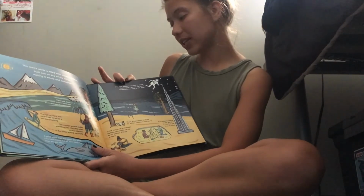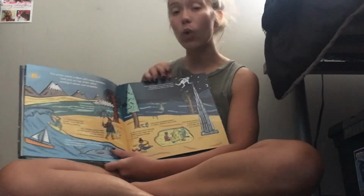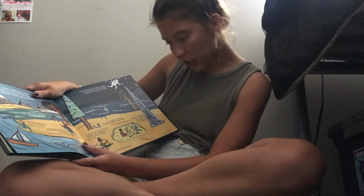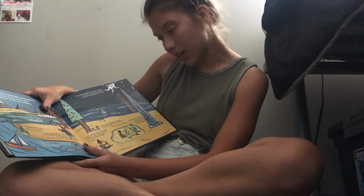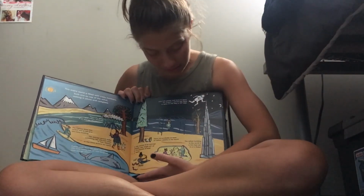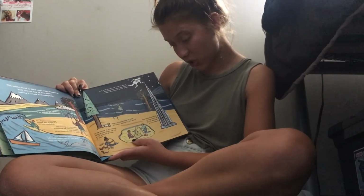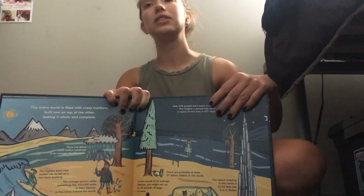Only 546 people have been in space. The longest a person has spent in space at one time is 437 days. So that's just a little over 1 year. There are probably at least 37 billion rabbits in the world. In the course of an average lifetime, you might eat up to 70 pounds of bugs or more. Oh, goodness. But not on purpose. That would not be good for our bodies. The tallest building in the world is 2,722 feet tall. It is in Dubai. That is a tall building.